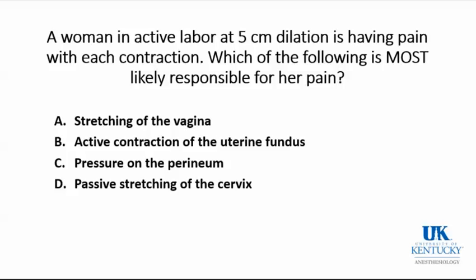So we're going to talk a little bit about labor pain, and like I said, as you have to leave, that's fine. I have about 10 slides or more left to go through.